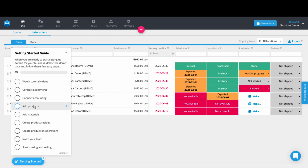We offer the opportunity for you to manually add them into Katana or import them from spreadsheets. The same also goes for materials. During the setup process, once you have all of your items uploaded into Katana, you'll need to create your product recipes or your bill of materials, as well as upload your operations. These can be also imported from spreadsheets. We have really useful templates to support that. And you can also add them manually into the product cards in Katana.